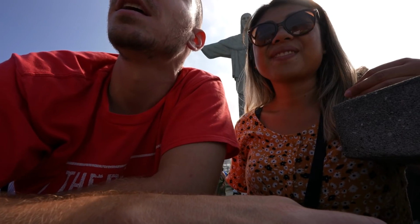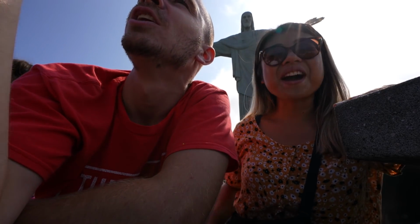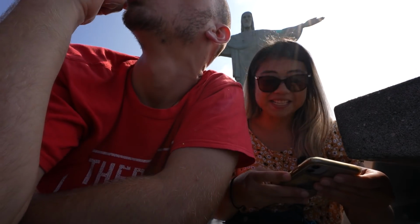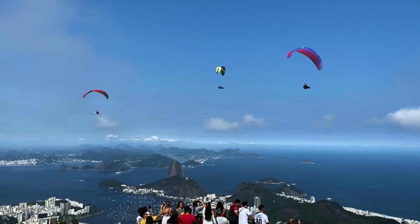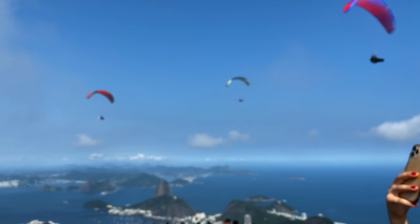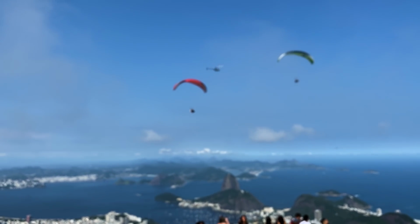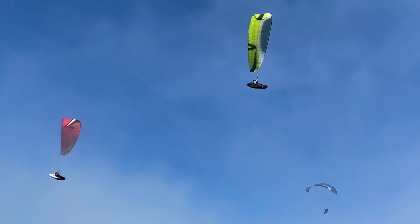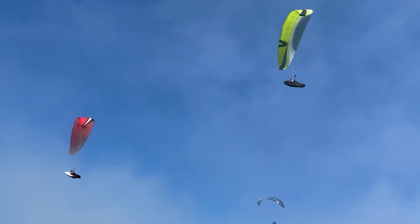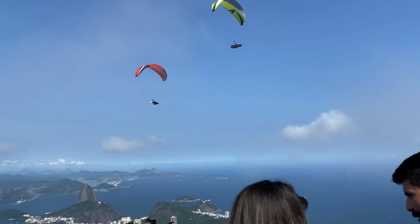With that being said, man, I want to sit in one of these parachutes right now. I know, wow. Let me just take a video, sorry, guys, I have to take a video of this. Wow. Man, there's like dozens of people in the sky right now. It just looks incredible. It looks incredible, man. That would be an experience to remember.